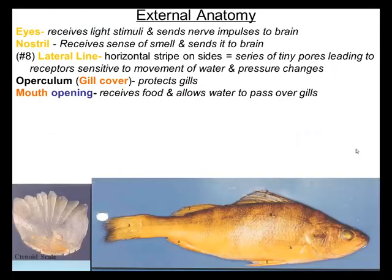I want to spend a little bit of time going through some of the external anatomy and what its function is. The eyes receive light stimuli and they send nerve impulses to the brain. The nostrils receive sense of smell and again send it to the brain. The lateral line is represented by the number 8 in this picture. It's that horizontal stripe on the sides. It's a series of pores leading to receptors that are sensitive to movement of water and pressure changes. The operculum is the gill covering, so it helps to protect the gills. And then the mouth opening helps to receive food, also allows water to pass over the gills.